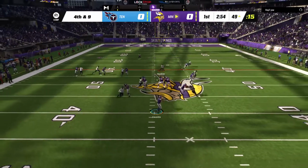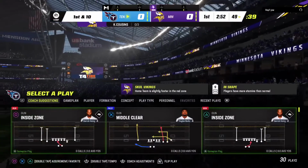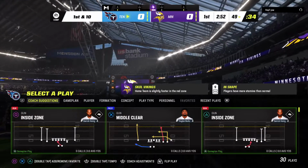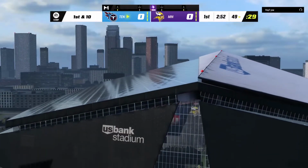Fourth down, Cousins. And that is intercepted on the sideline. Wait, no. They'll say no. It was caught out of bounds. So this is just an incompletion here. So the defense has to stay out and get one more stop. They were able to do it, forcing the incompletion.